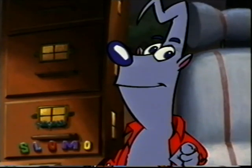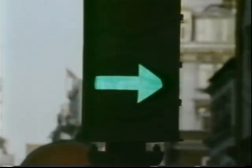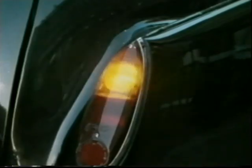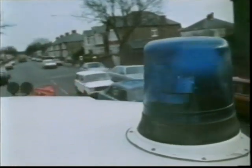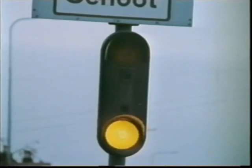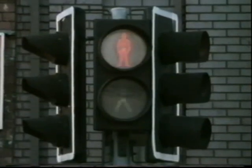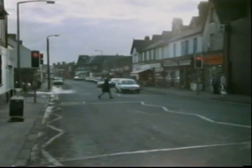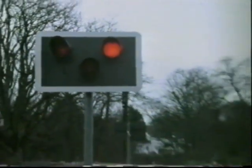Let's look again. Traffic lights. An indicator light that tells us where a car is turning. Reversing lights. Oh, watch out. This light tells us there's an emergency. Here comes an ambulance. Lights that help children cross the road safely. A pelican crossing. Lights that tell us not to cross because a train is coming.